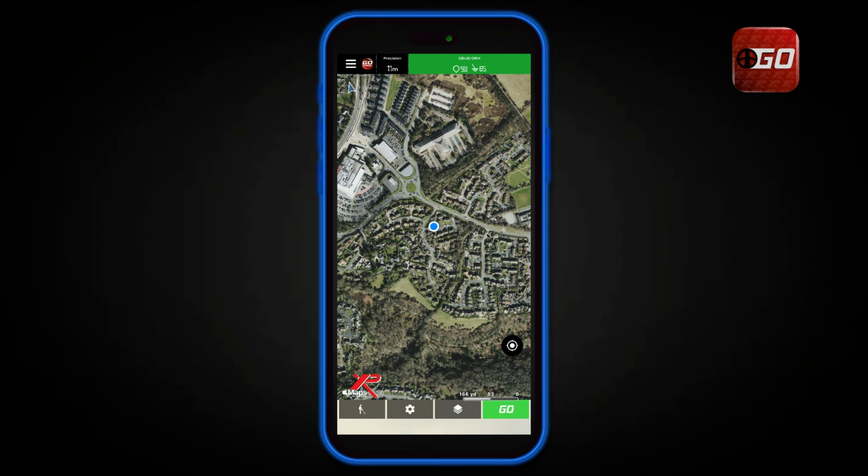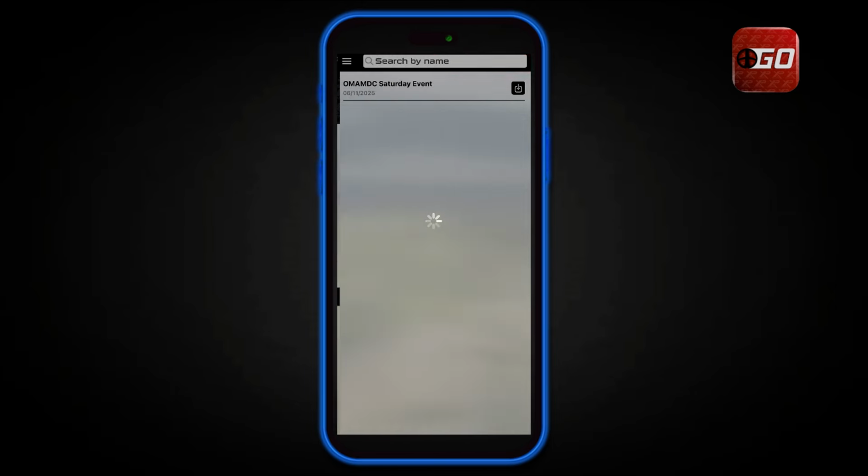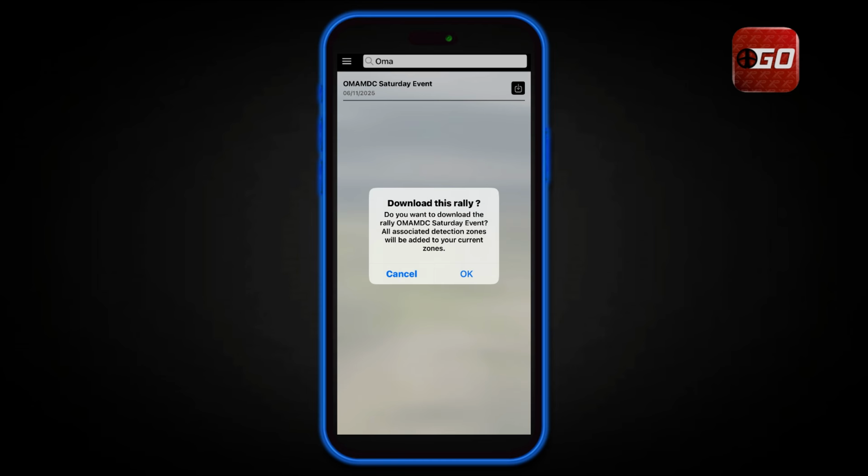Well, all of this and more is now possible thanks to a brand new feature inside of the GoTerrain app called Rallies, and you can find this new feature in the main menu drop-down list. Simply click on the three lines at the top right-hand side of your screen, and this will open up the menu where you will find the brand new feature called Rallies. Once opened, you are presented with a search box, and this is where you can either search for a rally that has already been created by an organizer, or select an existing rally that you have previously found.